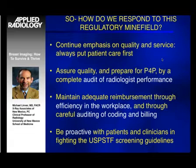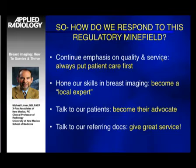Thirdly, we've got to maintain our reimbursement through efficiency in the workplace. We're going to talk about ways we can maintain our efficiency, and by doing an audit of our coding and billing as well to make sure we get paid for what we do. And lastly, we need to continue to be proactive with our patients and with our clinicians in fighting those task force guidelines to try to educate and continue to advance our own specialty and maintain the high rate of breast cancer detection at an early stage that we have so far.